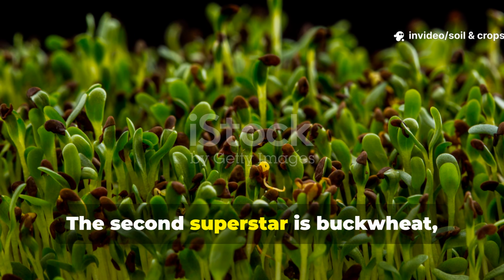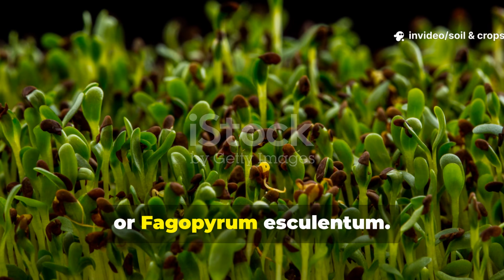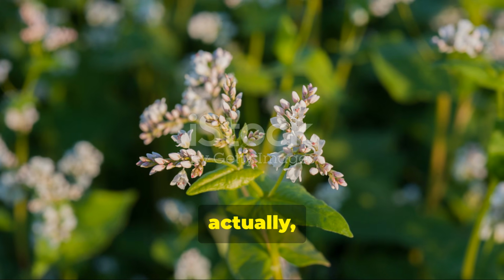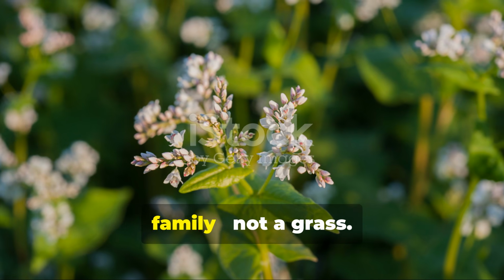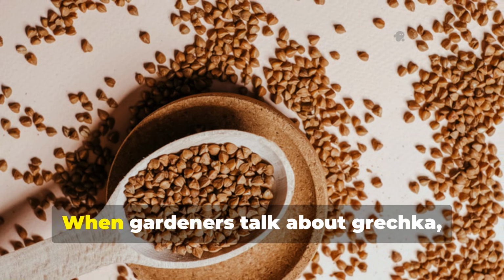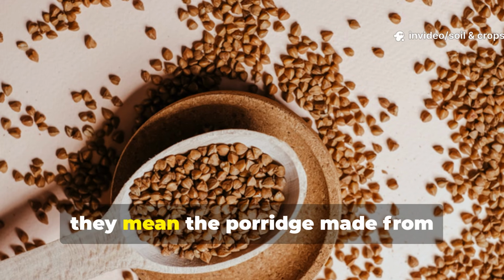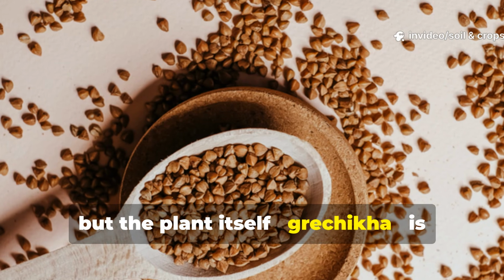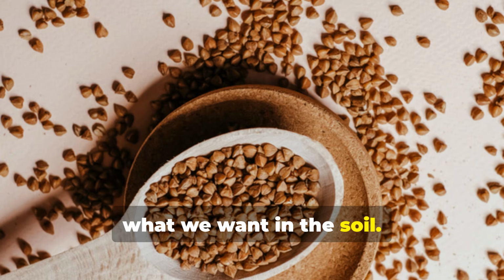The second superstar is buckwheat, or Phagopyrum esculentum. It's often mistaken for a cereal, but actually, it's a flowering plant from the buckwheat family, not a grass. When gardeners talk about Gretchka, they mean the porridge made from buckwheat grain, but the plant itself, Gretchika, is what we want in the soil.